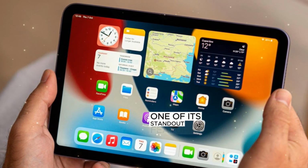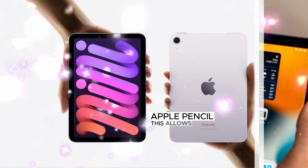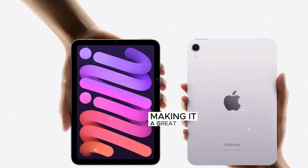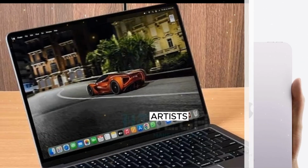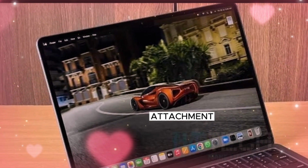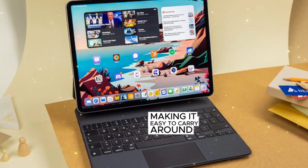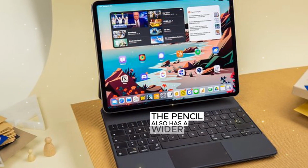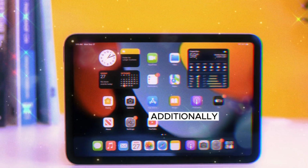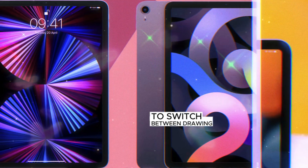One of its standout features is its compatibility with the second-generation Apple Pencil. This allows for precise drawing, note-taking, and creative work, making it a great choice for students, artists, and professionals. The second-generation Apple Pencil features a magnetic attachment to the side of the iPad mini 6, making it easy to carry around and use. The pencil also has a wider tip, which makes it easier to draw and write. Additionally, the second-generation Apple Pencil supports double tapping to switch between drawing and erasing.